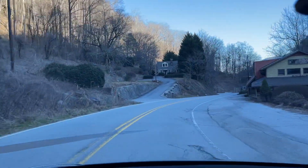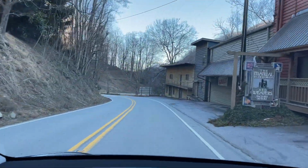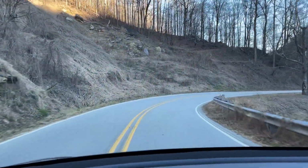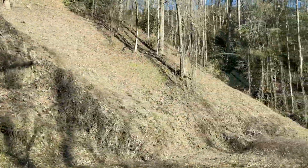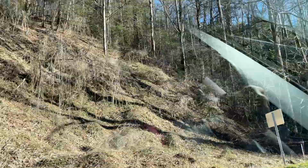People would stay on their side of the road. It'd be really good. Coming down from Girton now. It's a great downhill. This is kudzu here that covers everything. Pretty wild.